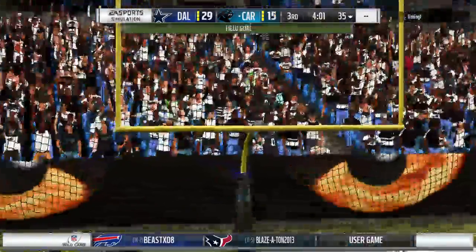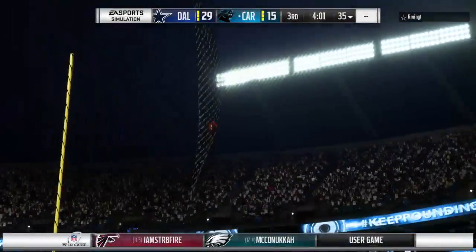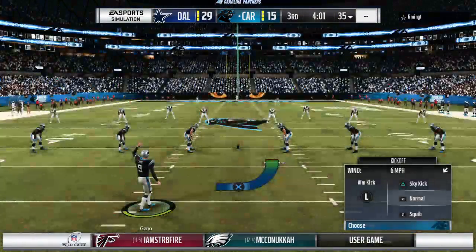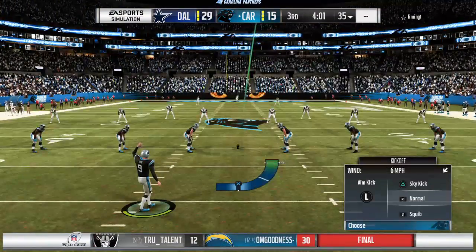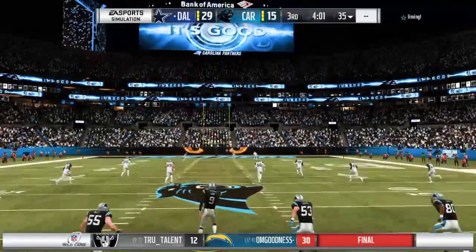And Gano's kick is right through, and that will close the gap down to 14. So his 3rd field goal of the ball game brings him a bit closer, but there's no question they need to start turning some of these 3s into 6s. And 7s, and probably even 8s.